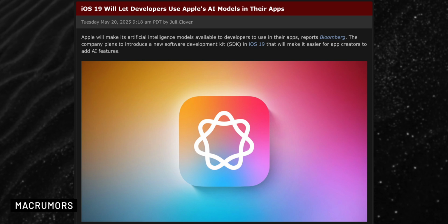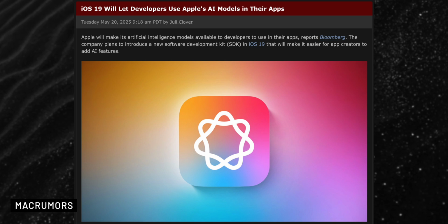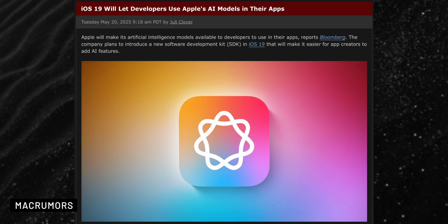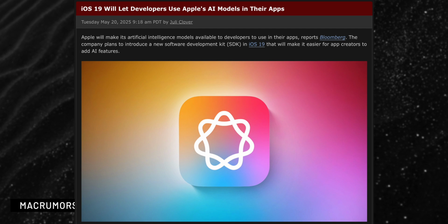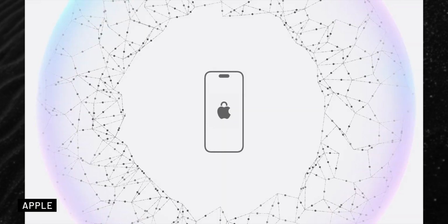And here's a cool one for the apps that you already use. iOS 19 will let developers tap into Apple's AI models. That means your favorite apps can do way more smart stuff. Think journaling apps that write reflections based on your photos, or to-do lists that adjust to your habits, even photo editors that match your style based on previous edits. Also, if you're worried, Apple is using on-device processing or Private Cloud Compute for all of this, so your data stays private and secure.